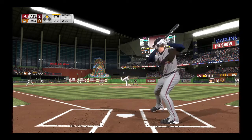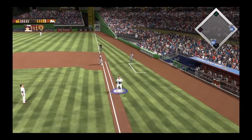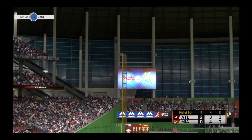Here's the first baseman, Freddie Freeman. Now he lifts a high pop-up, drifting into foul territory on the right side. And nothing will come of the 2-out double as the inning is over. Danger averted following the 2-out double.